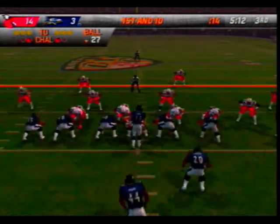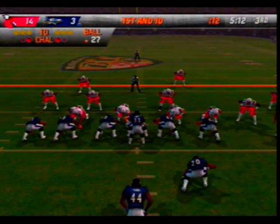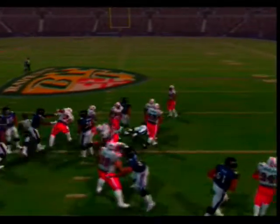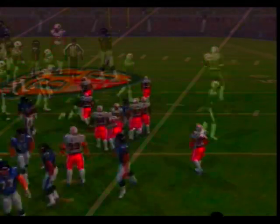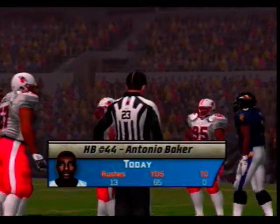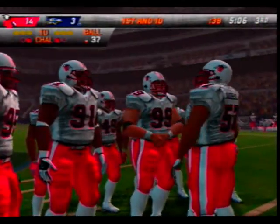First and 10. They've been very good rushing the ball on first down, but still trail. Yeah, sometimes a strong running game doesn't always translate into scoring a lot of points. Great run there. That'll be a first down. He really ran well there. He gets some great blocks, and he has patience as he picks up the first down.